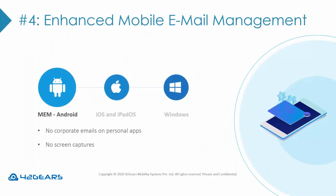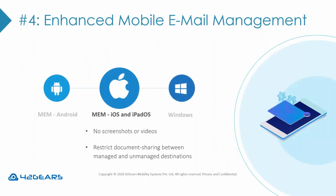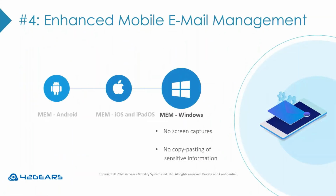On Android devices, MEM can prevent sharing of corporate emails to personal email, prevent opening corporate email attachments from personal apps, disable screen capture, and disable copy-paste between work and personal profiles. On iOS and iPadOS devices, MEM can disable screenshot and screen recording, restrict document sharing between managed and unmanaged destinations, and disable AirDrop as an unmanaged destination. And on Windows, MEM can prevent screen capture and prevent copy pasting of sensitive information.